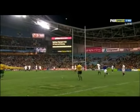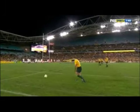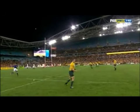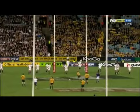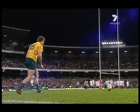crucial misses like that. There's no single method of kicking that's right. It's more about what a kicker is comfortable with and what they can repeat over and over again, even when they're under pressure. So let's look at some different styles.